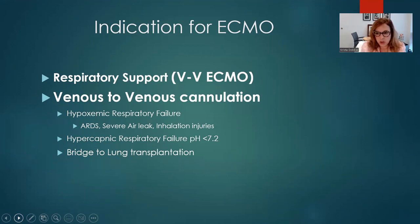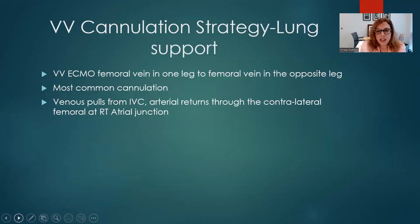I'm going to show you a picture of what that means. Basically, we're taking blood out of the venous side and we're putting it back into a vein.